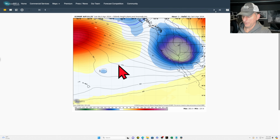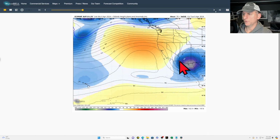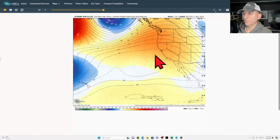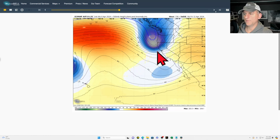But if we look at the extended forecast, so there goes our system. It could kick off a couple thunderstorms as we go through Monday afternoon there, and then the ridge builds and we start to warm things up. Then you can see that next trough here, it starts to make its way a little bit further south towards California. So we'll be watching that one closely there.